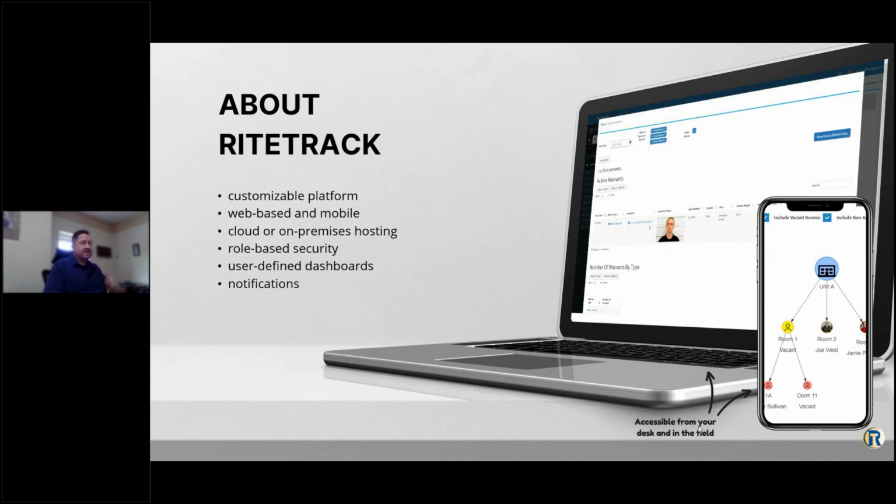Security, and I mentioned security is very important, but security within the system, defining what people have access to and then what is confidential between users and departments, is very important. RiteTrack allows you to define role-based security to limit what people have access to and then also give them what they should be able to access and use for their role. RiteTrack offers user-defined dashboards, so when people log in for the first time in the morning, they're presented immediately with the data that is most important for them and their role in your program.